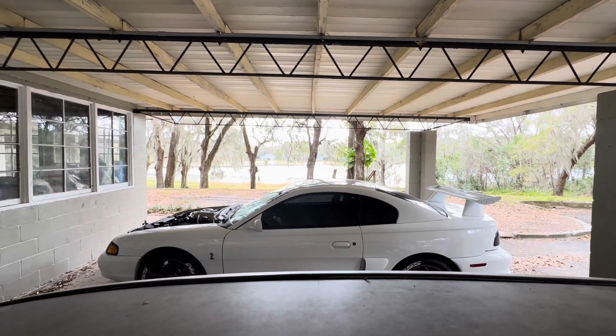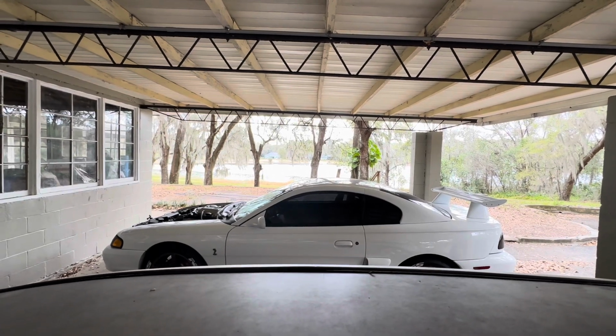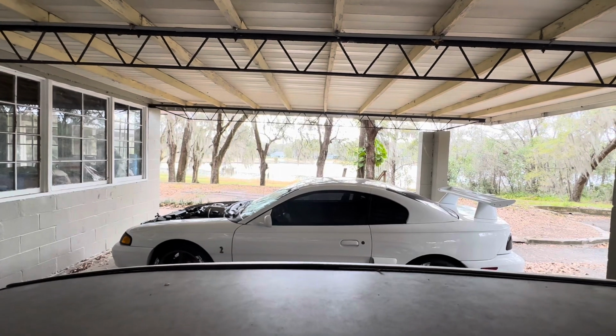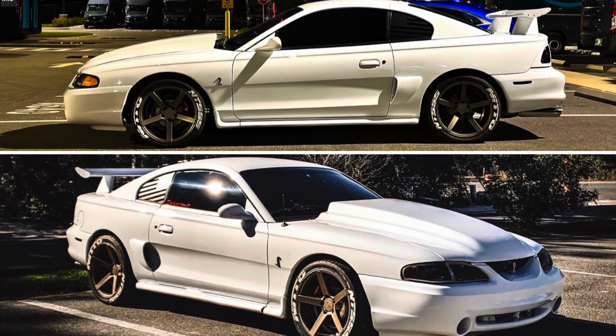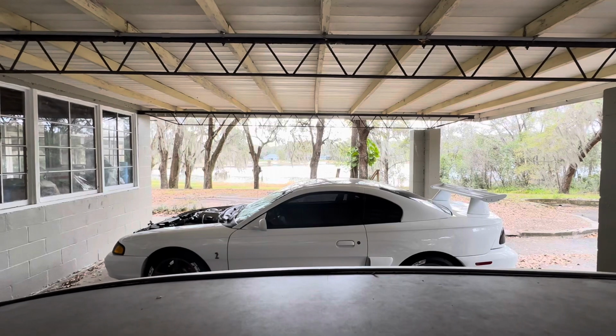And if you can picture a 4-inch cowl, and connect the top of the hood through the body of the car and connect it to the wing, it lines up perfectly. It's all symmetrical. So that all looks phenomenal, right?